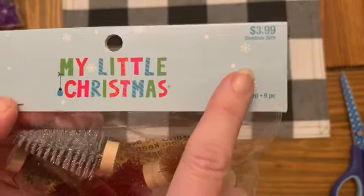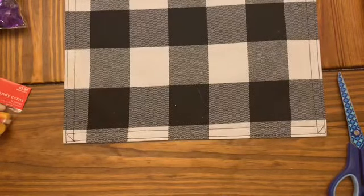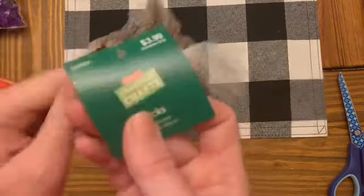These are the little My Little Christmas decorative things for like miniature Christmas trees. I thought they had some really pretty colors in here. I'd love some that were all pink or all blue, but I thought I would get this range and use them in one of the shadow boxes.